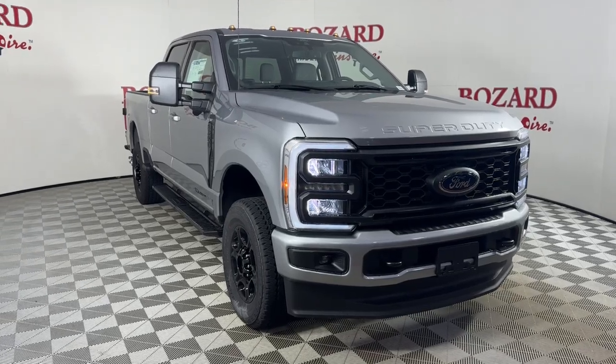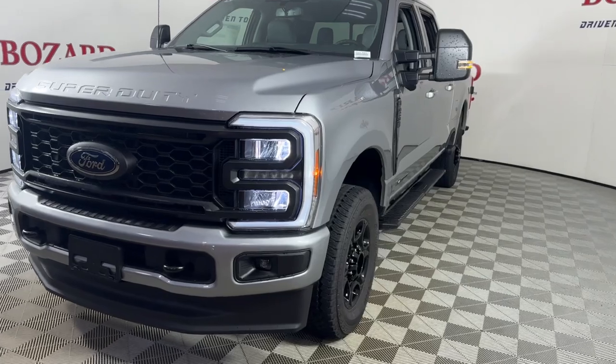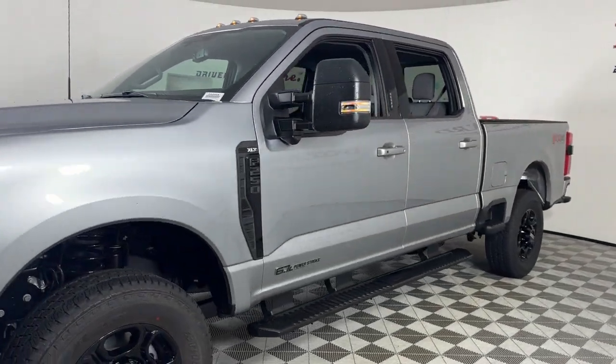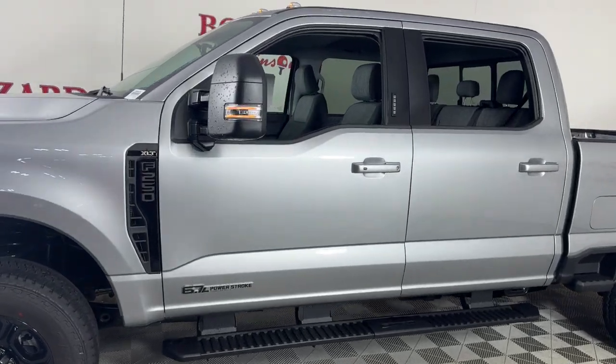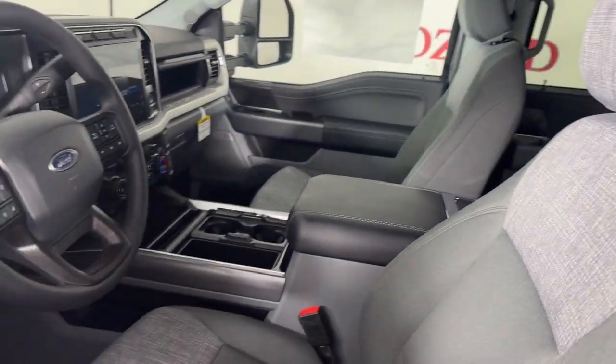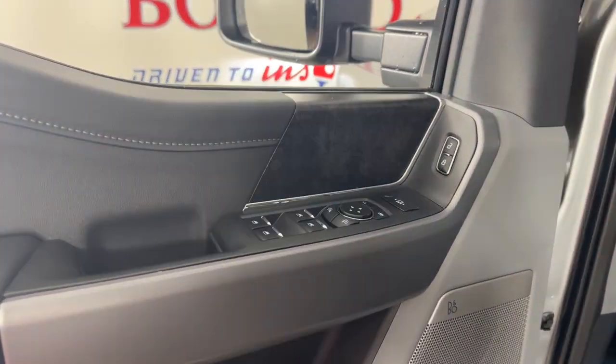Enjoy the view of this 2024 Ford F-250. Take on tough jobs with confidence in this fully capable F-250. Rigorously tested to withstand extreme conditions, this heavy-duty pickup is ready to plow, tow, and haul while providing you with a comfortable cab and the technology to make your life easier and safer.